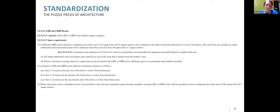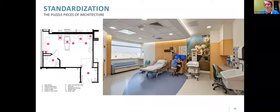So if you go to the next slide, you can kind of start to see how all of this lays out. So it's not as daunting once you start to put those pieces together in a very organized fashion, and you can even see it on the screen on the left side. You come in, you can wash your hands, you've got a little bit of storage space, then you have the baby's exam space, followed by the labor and delivery charting area, the labor and delivery bed, the healthy baby bassinet, and then along the window you have the family zone.